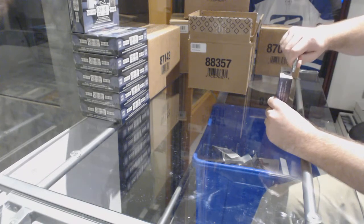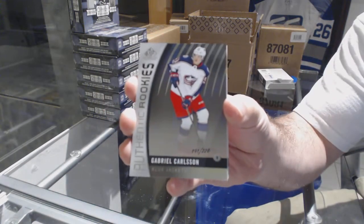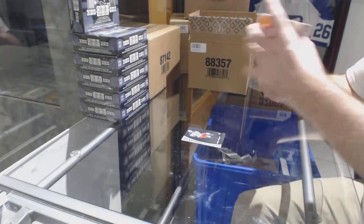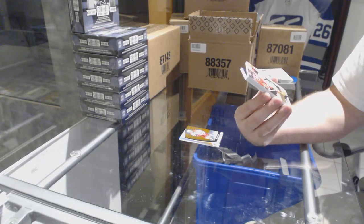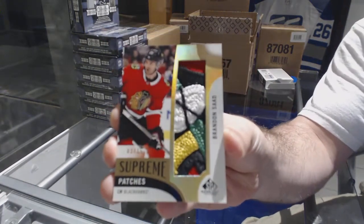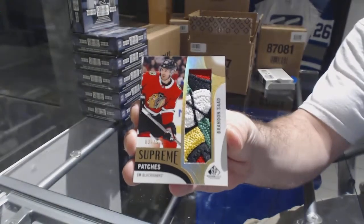Box number two. For the Blue Jackets, a 220, Gabriel Carlsson. For the Carolina Hurricanes, a 104, Noah Hanifin. Wow, that's filthy. We have a Supreme Patches, number 215, for the Chicago Blackhawks, Brandon Saad. Supreme Patches, Brandon Saad.